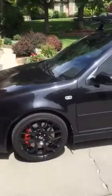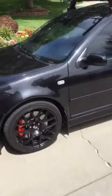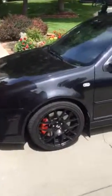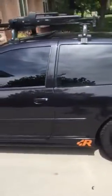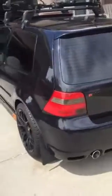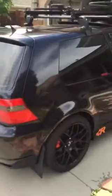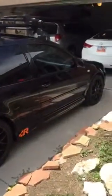Here's a quick little walk around of my R32. Figured it'd be easier to do this than take a bunch of pictures. So this is for anyone that was interested in the post that I made earlier. Thinking about selling this later in the fall or maybe over the winter.